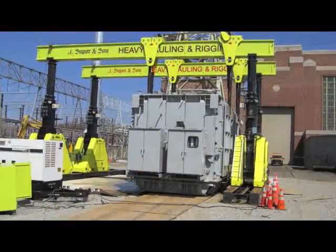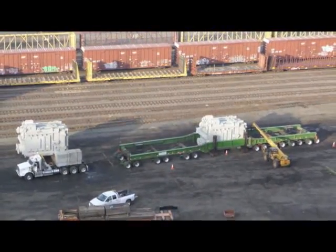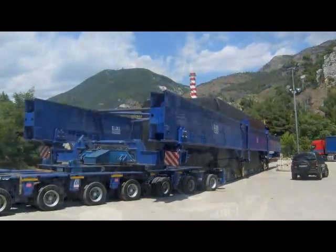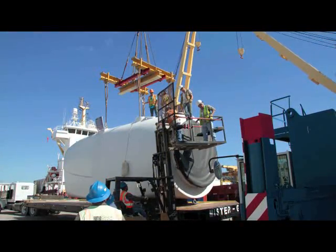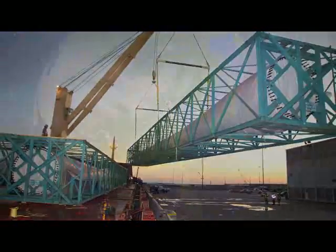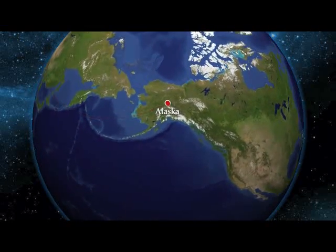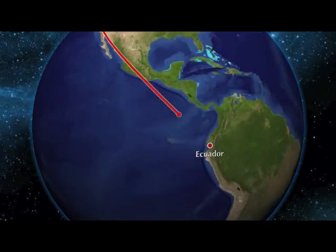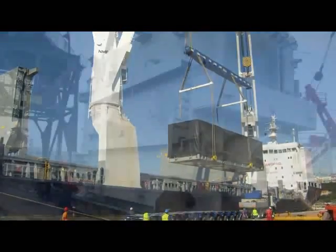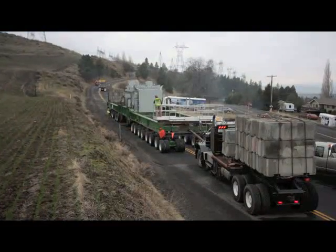We assemble the specialized resources needed to safely and efficiently deliver cargoes with common characteristics: large sizes, very heavy weights, very high values, and often subject to stringent budget and time constraints. These shipments move along routes which can stretch halfway around the world and may often require multiple transport modes, including air, ocean shipping, rail, barge, and/or road transport.